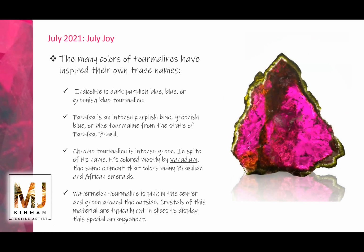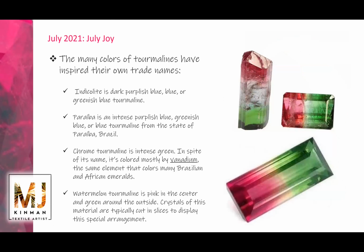Crystals of this material are typically cut in slices to display the special arrangement of the colors. However, you also have these wonderful faceted stones that are often cut in emerald cuts to play off that lovely banding of the pink and then the green with a little bit of the yellow or the clear in between.